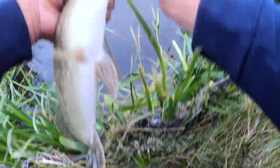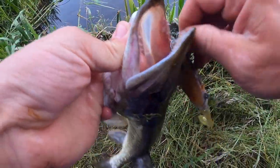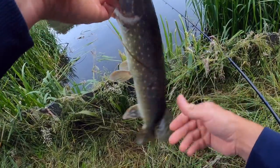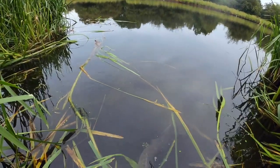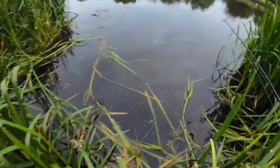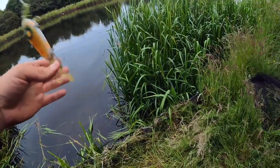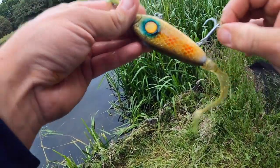Yeah. Fired up. There we go. Little one. That's more than the last one I just caught. Fire off. Why not? Oh yeah, there we are. Just chilling. Here we go. Another pike then. Wasn't expecting to get another one today. He just shot out. Absolutely blasted it.